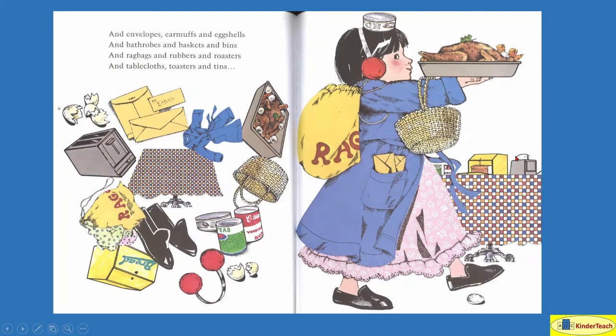And envelopes, earmuffs, and eggshells. Well, envelopes are houses for letters. Earmuffs are houses for your ears. Eggshells are houses for little chickens. And bathrobes and baskets and bins. And a little bin is like this is a bin, that's a bin. Oh, and ragbags and rubbers and roasters. And tablecloths, toasters, and tins. And there's a tin there.